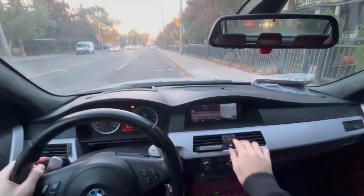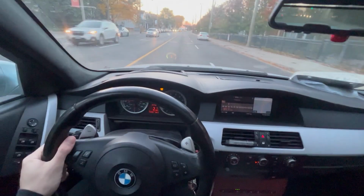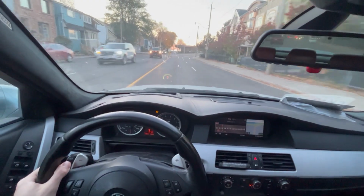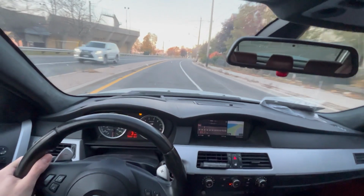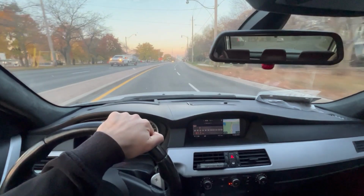We got a nice sunrise up ahead here. We got the beach. Let's go. My oil sensor says we're at 0.2 liters. That's a lie. It just doesn't update. We're more at like one, but we're still kind of getting the car warmed up here. Actually looks like such a nice day out. Wow. Look at that. I hope you guys could see that, but so nice.